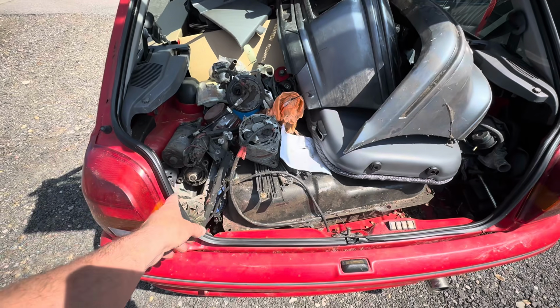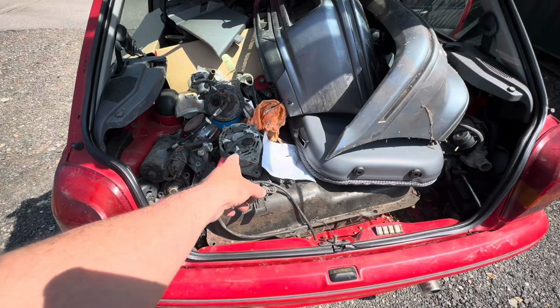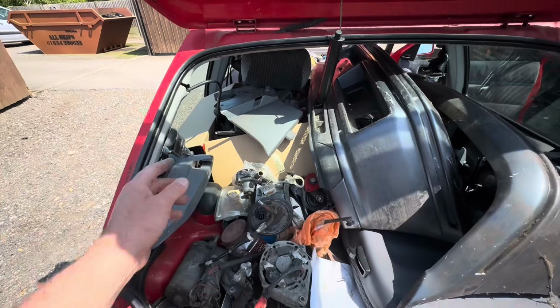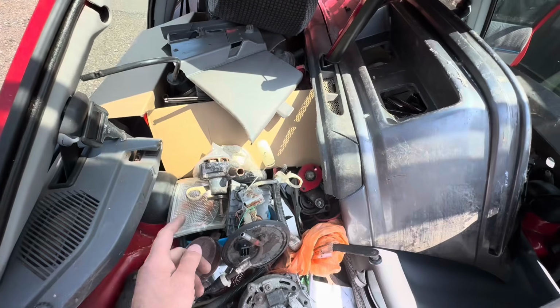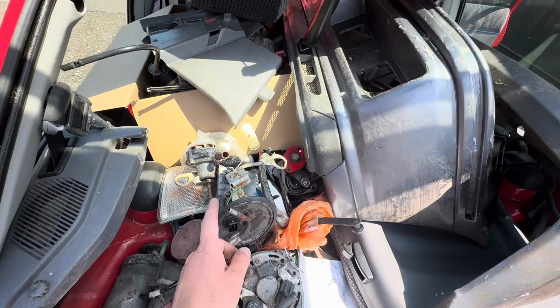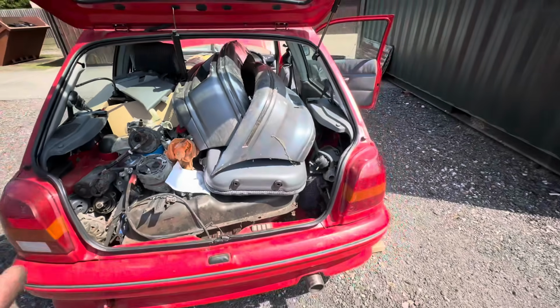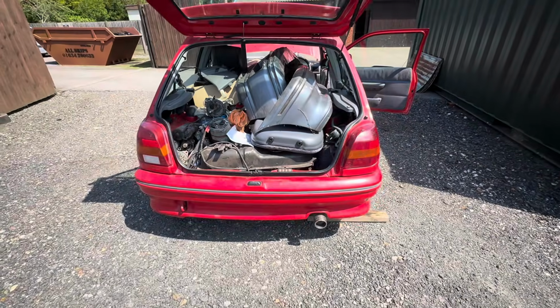I mean, you can see there's two starter motors there, there's an alternator there, I know there's another starter and an alternator in there. I'm not even going to get into it. I can see that half the fuel pump's there as well. Be nice to find the other half. There's another starter. Let's get it all unloaded and have a look, see what we've got.